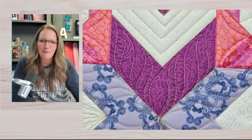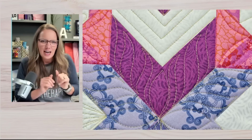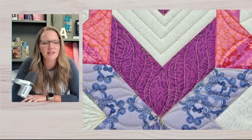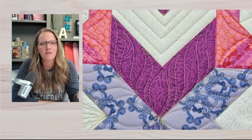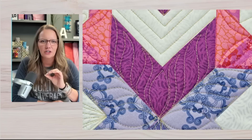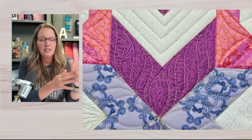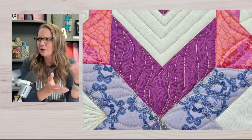But in the chat before we went live, I always get on the live chat about 30 minutes before and just type with all my friends. Somebody said, give me some tips for the serpentine lines design. And I get it. For some quilters, it's just this thing that's difficult. And it was difficult for me too. Others are like, it's no problem, I don't know what you're talking about.